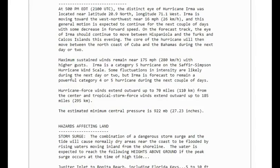48-hour outlook. Well, the distinct eye of Hurricane Irma was located at latitude 20.9 north, longitude 71.1 west, and Irma is moving to the west-northwest near 16 miles per hour. This general motion is expected to continue for the next couple of days, with some decrease in forward speed. On the forecast track, the eye of Irma should continue to move between Hispaniola and the Turks this evening. The core of the hurricane will then move between the north coast of Cuba and the Bahamas during the next day or two. The winds are 175 miles per hour.